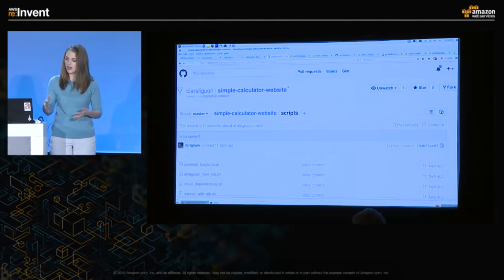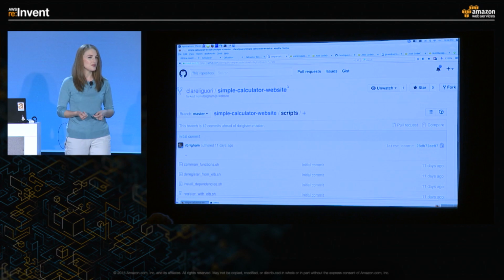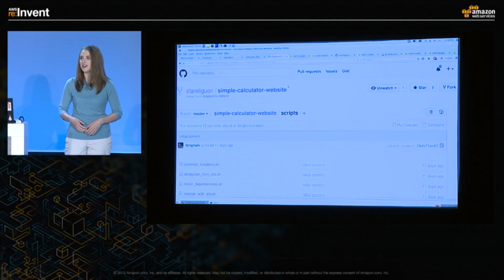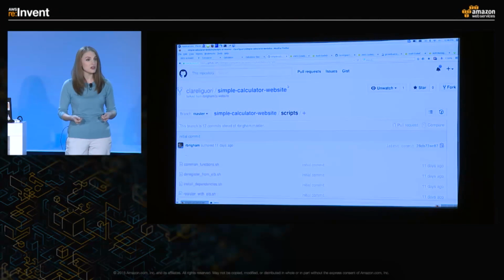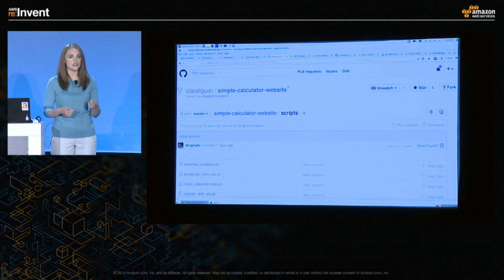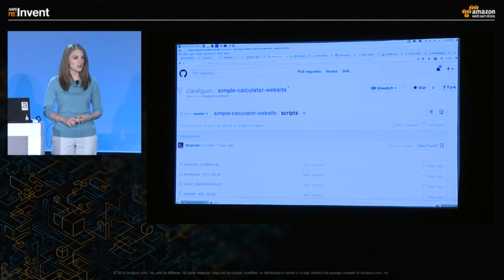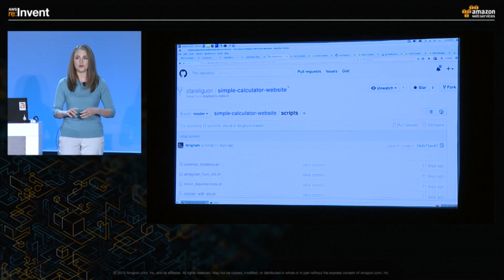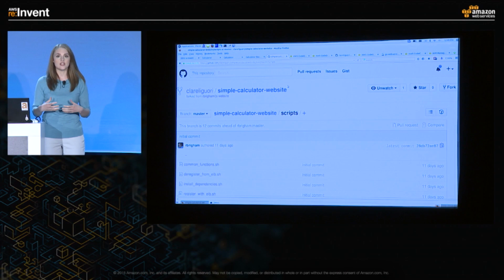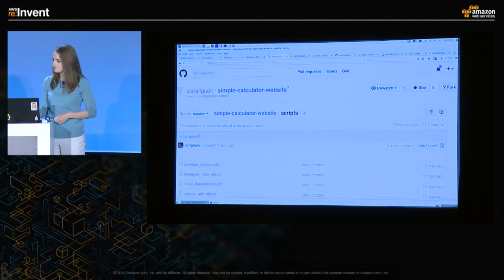The scripts model works really well inside of Amazon because Rob mentioned that it's very independent teams. They're, as Andy said this morning, determining their own destiny. And so we want to make sure that they can choose the technologies that work for their application. And so in this scripts model, it's very flexible and powerful. You can hook into any software that you're using, any programming language, any scripting language, really anything that you need to get your application onto the instance and up and running.